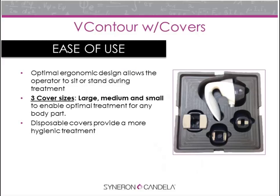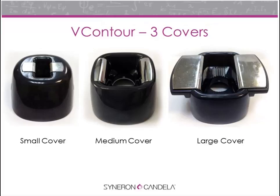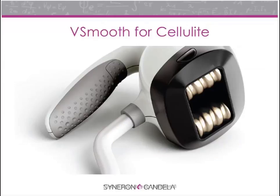What's nice about the V-Contour is that there's different sizes. There's the small, the medium, and the large. We'll talk about what each one of those are used for, but what's great is that the large can pretty much be used almost all over the body, even though we have approval for the circumferential reduction of the abdomen and cellulite. The small can be used in other areas that we'll talk about. Their covers are disposable and relatively inexpensive, which is nice, and they're easy to clean, and they're pretty much optimal for almost any area of the body. Again, the small, the medium, and the large cover 3 different colors for the contour, and then the large V-Smooth.